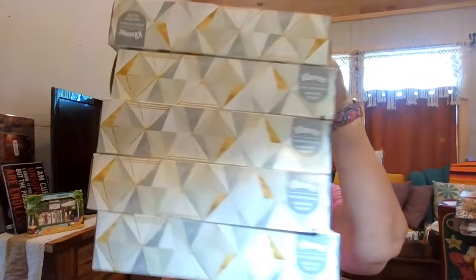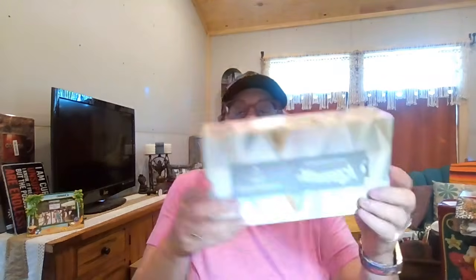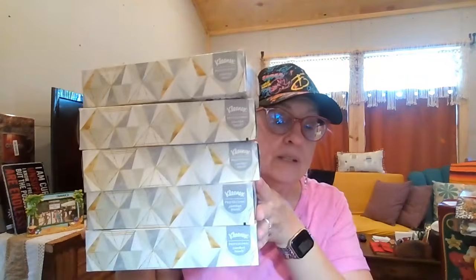Okay, let me dig these out because there's five of them. Five of what, you ask? Five boxes of Kleenex. Each box has a 125 count, 2-ply, and each of these boxes sells for $2 a piece. I got all five boxes for $1. So instead of $2 a piece, I paid 20 cents a piece. Jessie ran these as a bundle. Where do you get this much tissue for $1?